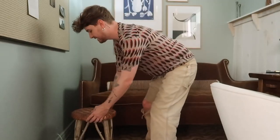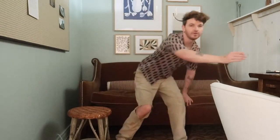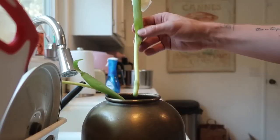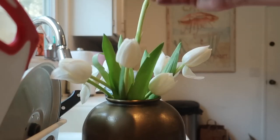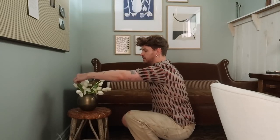And I really thought it could be nice to have a little table here just off to the side. So if someone is in here, or if Merriam's working here, she doesn't have to go over to the desk, she can put something here. Now on here, I'm just gonna add this vase. It's an old one that I've had from Target, and I just added some tulips from the grocery store, and I think those are gonna live there.